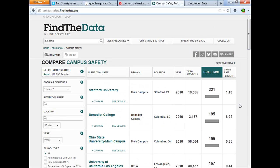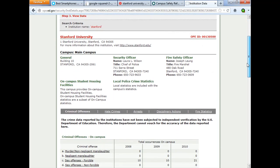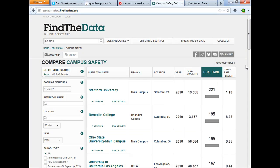However, they do some value-added stuff. They calculate the crime rate percent. They tabulate all of the crimes together into one number, and they include the number of students. Because if I go to the Department of Education's website and pull up Stanford, for example, they give me some of this information, but not all of it, and I would have to tabulate all this, where Find the Data has done this for me, and again I can embed this on a website or a blog. So these are two very interesting search engines produced by the same company, and it's a different approach to Google, and it's one that you may want to choose for certain types of searches.